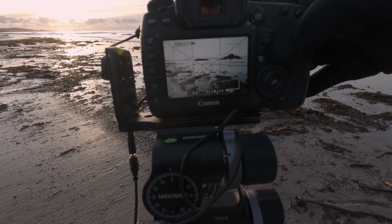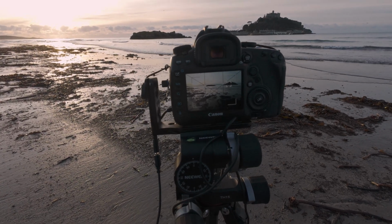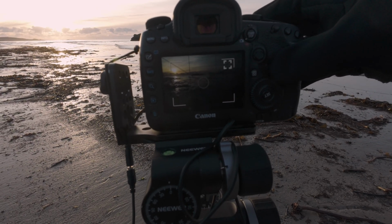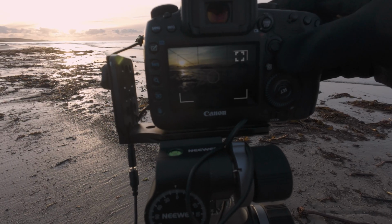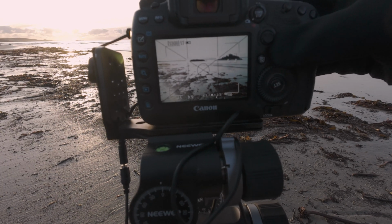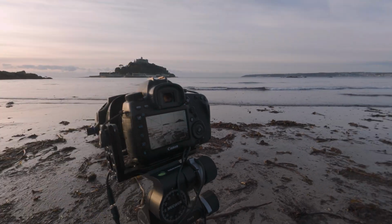So my settings for this are 1/45th of a second, f9.5, ISO 100. I'm going to just blend two images together just to get the sun nicely exposed, which will be 1/350th of a second, 9.5 at ISO 100. So I'll take that shot, and then I'm going to get the mount nicely exposed. So probably go 1.5 there, 1.5 stops over. Take that image, and then I will blend them together in post, and I will stick that image up on the screen.